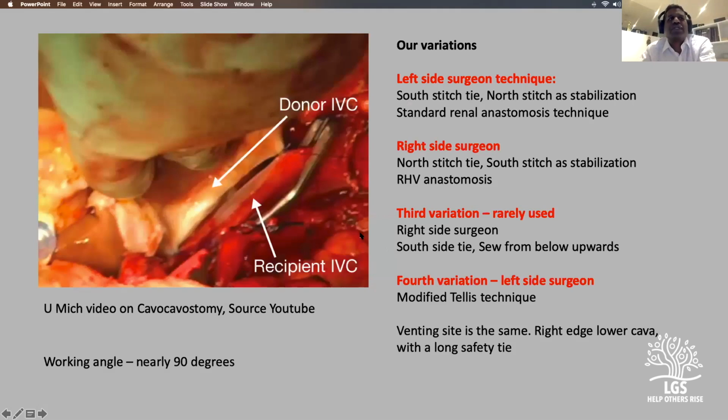So what we do is, usually the surgeon standing on the left does the cavostomy. The working angle is extremely easier for side-to-side cavostomy. It's close to 90 degrees, some of them even more obtuse. So the left side technique is we tie the south side stitch and we place the north side stitch as a stabilization. And we use a standard renal vein anastomosis, go to the posterior wall and then follow up to the anterior wall and finish the suture in the midline.